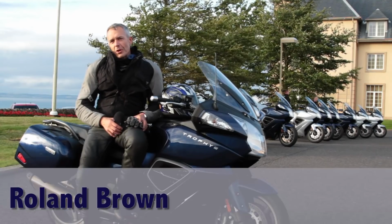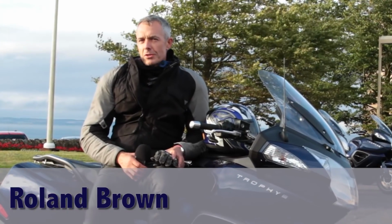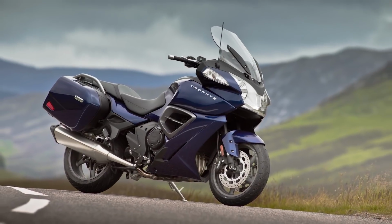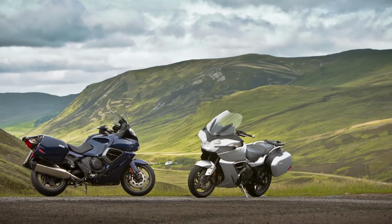Hi, this is St Andrews in Scotland. They call it the home of golf, but don't worry, we're not here for that. We're here for the launch of the Triumph Trophy 1200. We're going to ride the bike in the Highlands tomorrow, then as a bonus we're going to ride it back to Triumph's factory at Hinckley in Leicestershire.